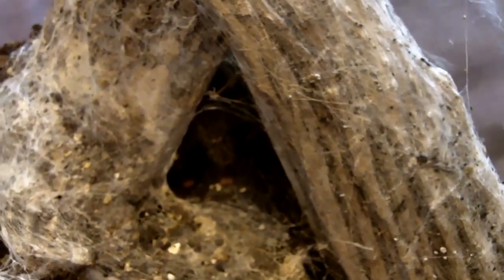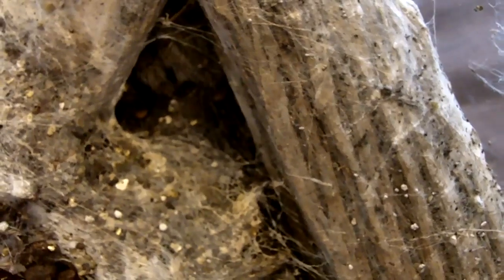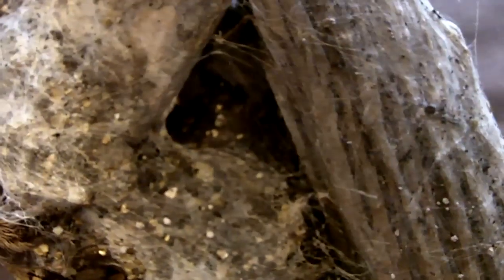Okay, so the very first T that we're going to feature in all this important feeding video is my Avicularia urticans, the giant Peru Pinktoe. Cat, she's like a 6-inch female. Yeah, she likes to hide. Yeah, she's over there.